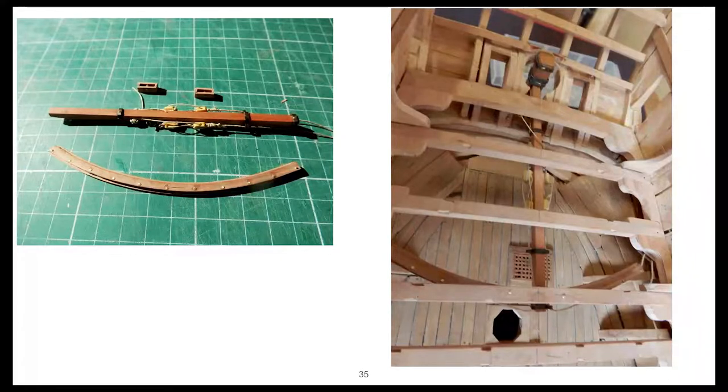Below this is the tiller sweep, and the two little blocks above it are placed to guide the tiller ropes up to the helm. And you can see them all in place here as we look down at the tiller. That's the rudder head, that's the sweep, and you can just see one of the little blocks there. To my utter amazement, once this was connected up to the ship's wheel, the mechanism actually worked, and does work.